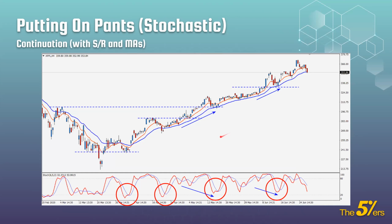Apple, here is an example of continuation. Again, support, retested, overbought, even though the price didn't form a lower low here, a much higher low than previous, but it's already oversold. Going up, even if you don't go long below the moving averages, you see how the moving averages are crossed. You can go long above the moving averages when the price consolidates into them. You see here, by the way, that even though the price went below the moving averages, this area of demand held the price and it went back up again.